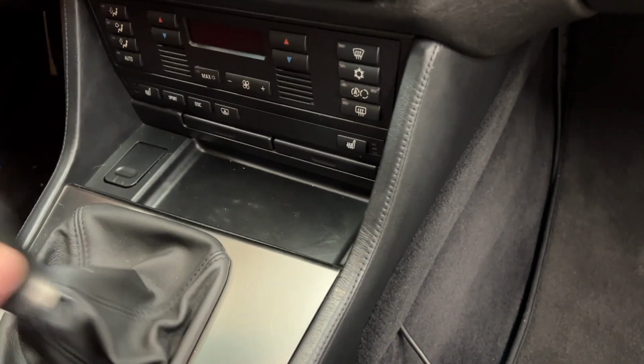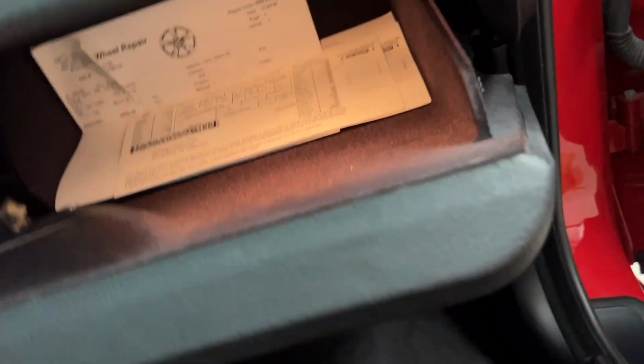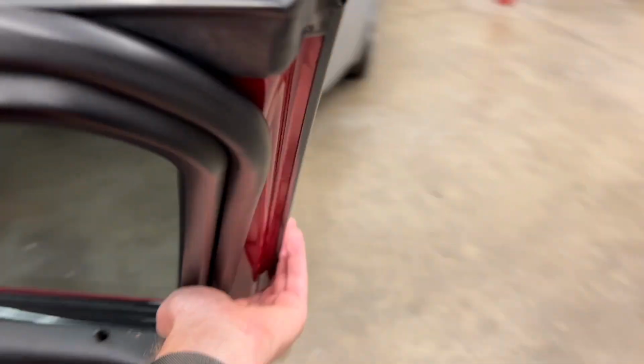Some sort of wiring going on. Not totally sure. Shifter is sloppy. We can improve that. That's really clean. Glove box is not opening all the way. Why? Strap's tight. I don't know what's going on with that. We'll have to see. No documentation in there. I think he took that stuff out and shipped it to himself separately.